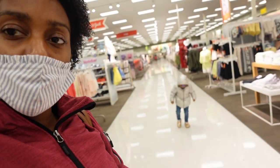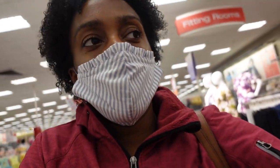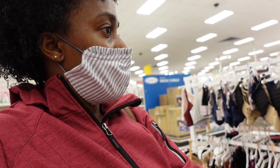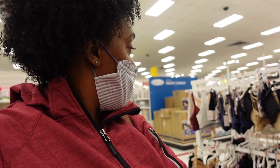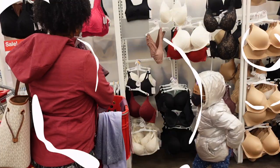We are in Target. Aubrey is stepping on the steps. I'm still in search of some workout clothes. Come on, Aubrey. Mommy? Yeah, come on. There we go. Yeah, where else am I gonna go, silly girl? Huh? Where else am I gonna go?